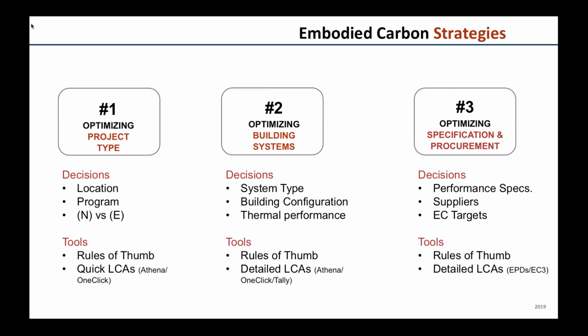The next scale of optimization is around building systems. Do I build a concrete or a steel building? Do I make my wall out of metal studs or straw bale? At the system level, you really have to take a comprehensive life cycle perspective to make sure that you're addressing all of the differences in use and in phase impact. Existing whole building LCA tools are on the way to help people make those system optimization choices.